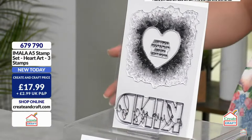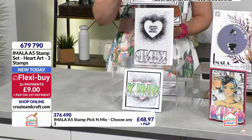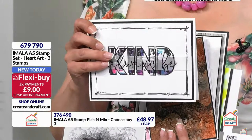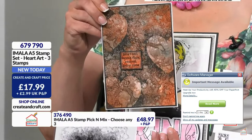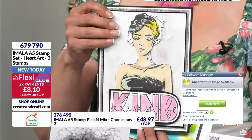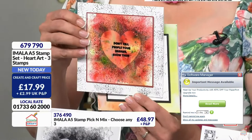Wow. Let me show you just a few samples that myself and the team have created. If you like all of these beautiful overlays, you can stamp them. Obviously, this is another one coming up that you can see just behind there. Absolutely incredible. If you want to go grungy, what I love about IMALA is that it's completely adaptable to whatever your own personal style. Oh, look at her. She's a bit special. She's coming up as well. This is a beautiful stamp that you can use in so many different diverse ways, and you're going to love it.